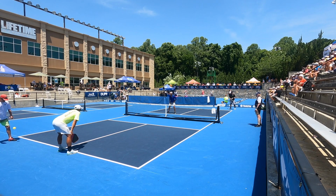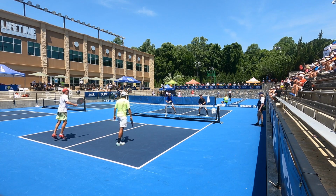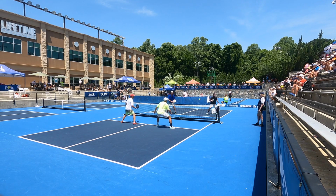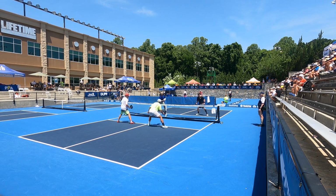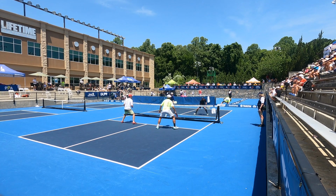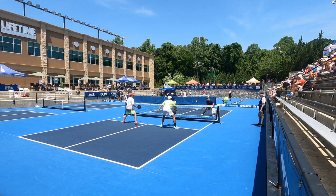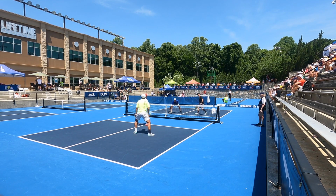If you're trying to figure out the best way to play pickleball, what better than to watch the best in the world play the game and try and figure out what they do so that we can do the same. In this video, we're going to break down this rally at a recent match between 4 of the top senior pro players in the world and see what they do so that we can learn how to play better pickleball ourselves. We're going to look at 3 different things that these players do to get better at playing pickleball. Let's get into it.